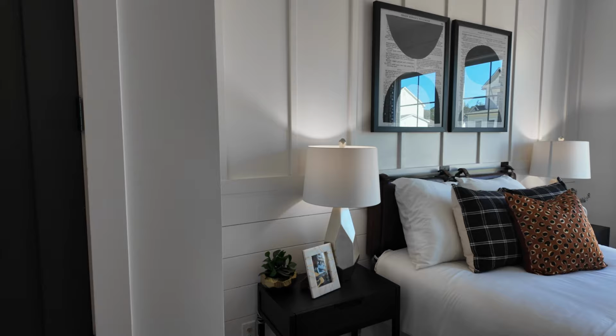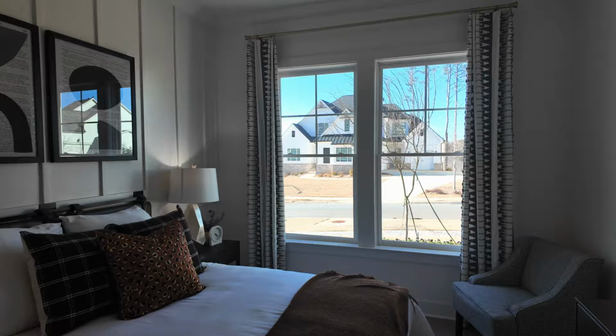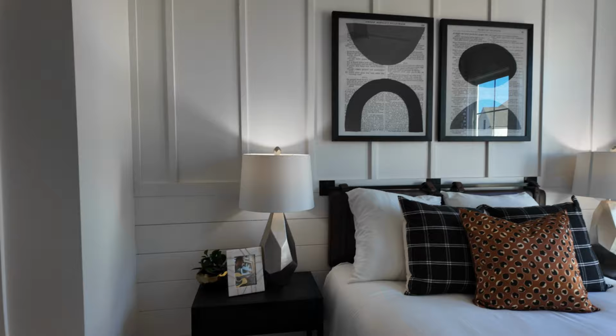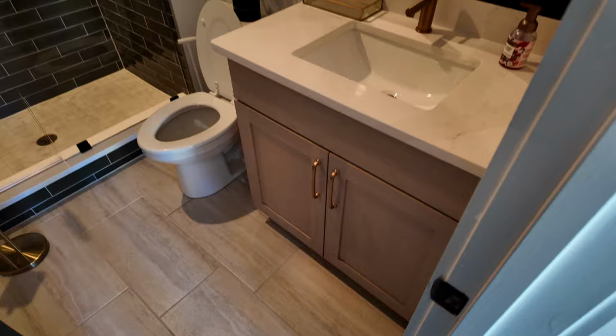Here's the bedroom on the main level. It's got its own private ensuite. Got a mix of the board and batten accent wall with some shiplap. The wood floors are really beautiful. Here's that private ensuite bathroom. Got the frameless shower, tiled all the way up to the ceiling.